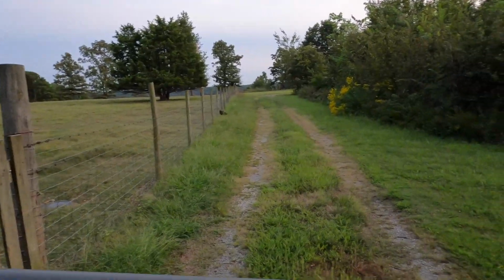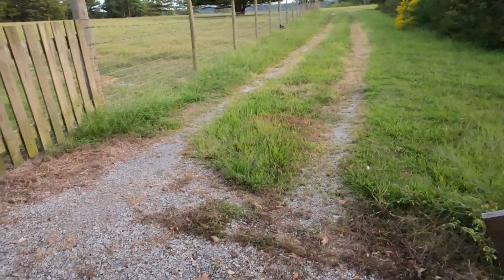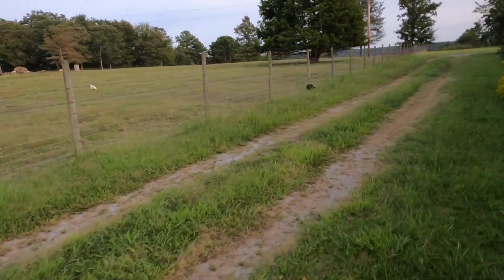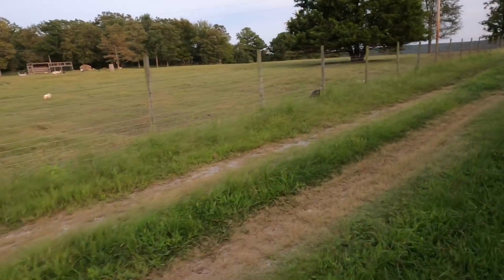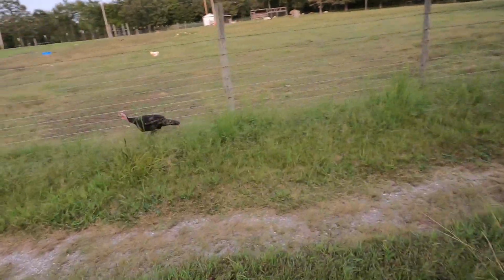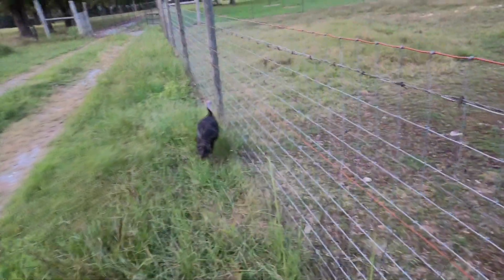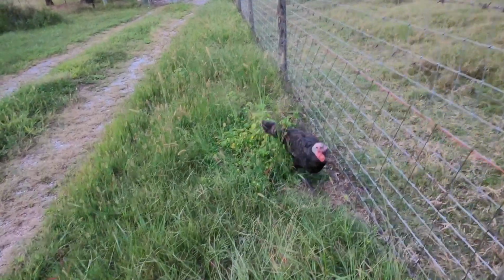One of the turkey hens is out. So, see if we can't get her back in here. You guys know that these things are not the smartest animals on the farm. Not even close. Come on, turkey. Please don't run all the way down. There's a gate over there, girl. I don't think I can catch you. Unless you run right to me.